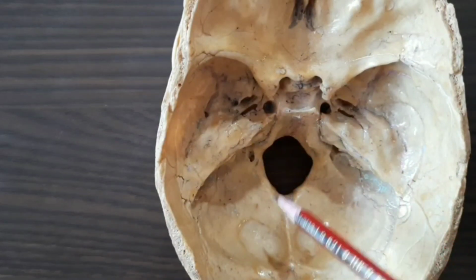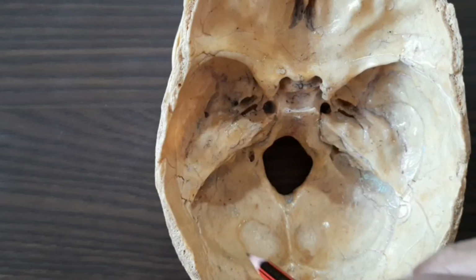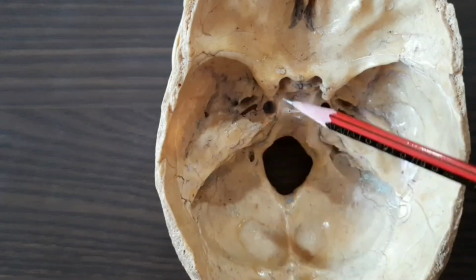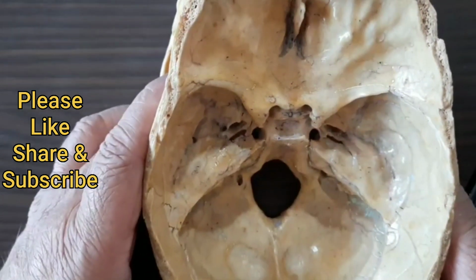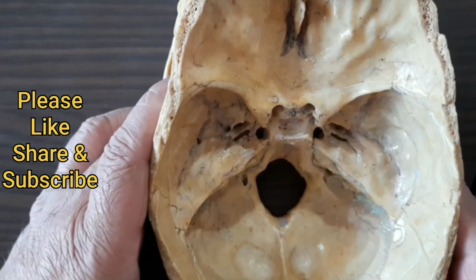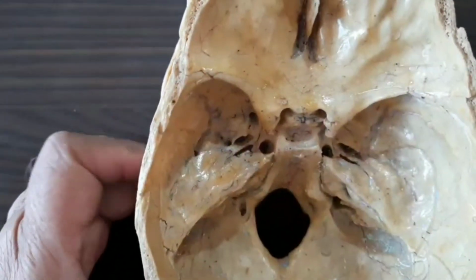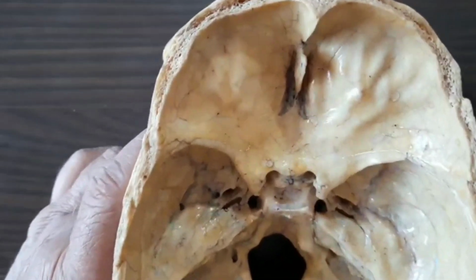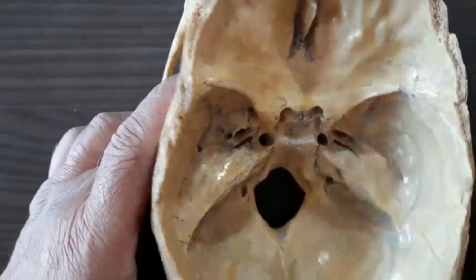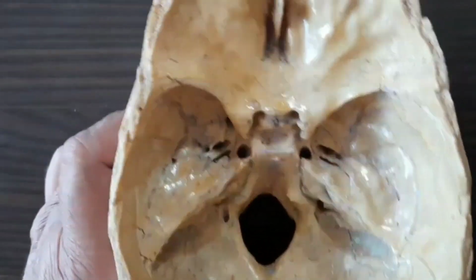While the superior border of the petrous temporal bone, anterior clinoid process and posterior clinoid process, and the margin of the transverse sulci, all give attachment to a horizontal fold of the dura mater called the tentorium cerebelli. So these are two important folds, falx cerebri and tentorium cerebelli, which are attached to these cranial fossae, and they protect and hold the brain in position. So we have seen that all the 12 cranial nerves pass through the base of the skull.